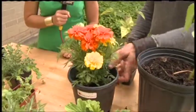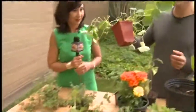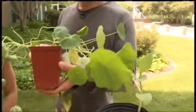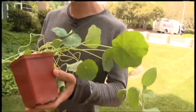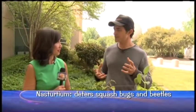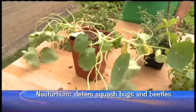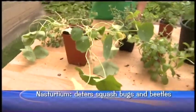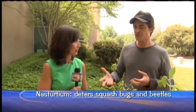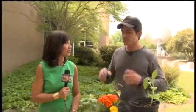Another really common companion plant, the nasturtium, makes a really pretty edible flower and also helps ward off squash bugs. If you've ever grown squash and the plant's doing great, and then you look closely at the stem near the ground and you see all kinds of little bugs eating it up, and then the plant eventually dies, nasturtiums, when companion planted with squash, can help control those and keep them out of your garden. Another great one. Who knew?